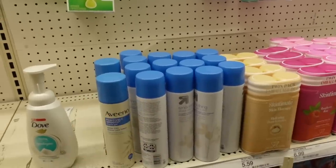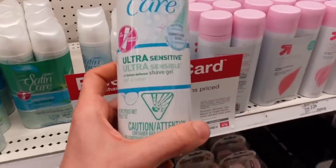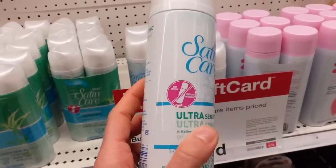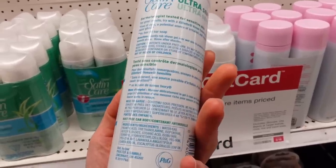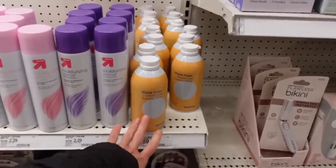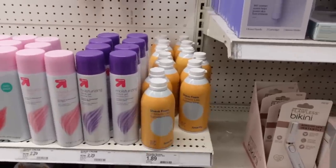The overall consistency of these is really nice. Gillette came out with an ultra sensitive. This one does have fragrance, lavender oil. I guess the ultra sensitive, maybe it's more lubricating. That's really the point. I mentioned this the last time I was in here though. The Smartly brand, these are really good, and they're very inexpensive. And they make a fragrance-free one, but it's never here.